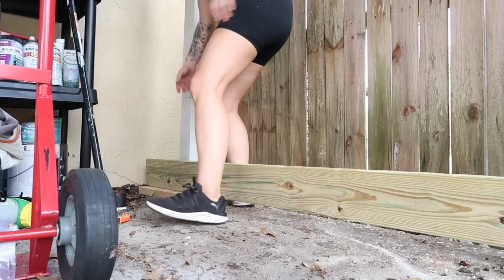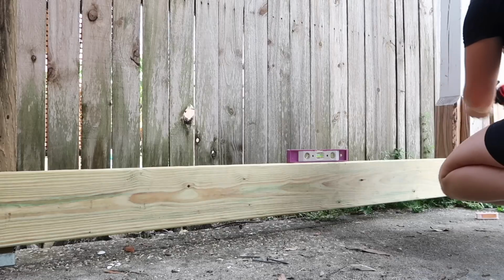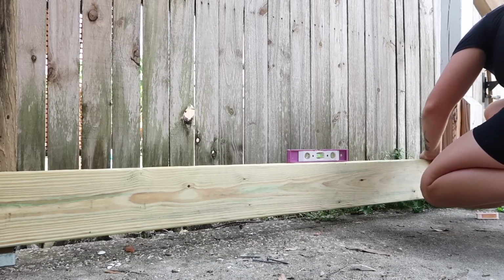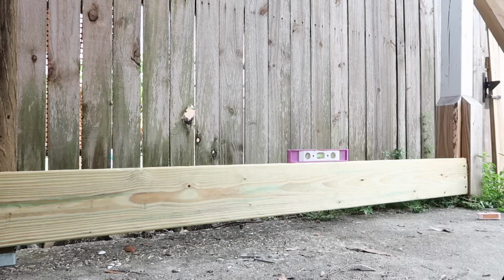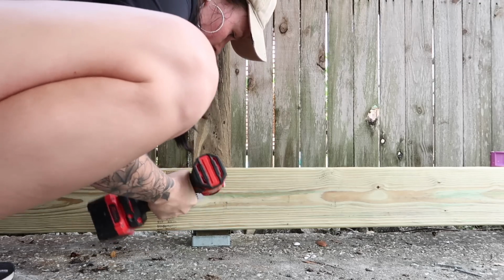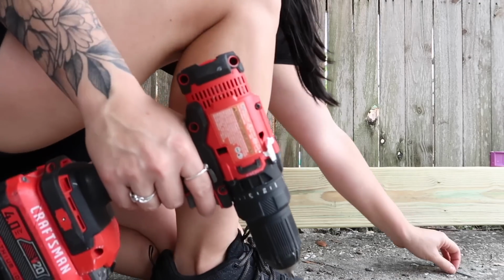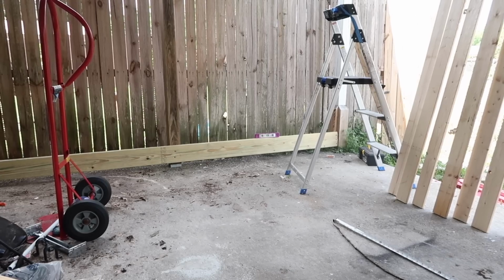So what I decided to do was just use a 2x4 as a guide. So I laid a 2x4 down, put the 1x6 on top of that, and that is the gap that's going to go across the entire 1x6. And then I just, of course, used my level when I got to the other side to make sure that the board wasn't crooked.